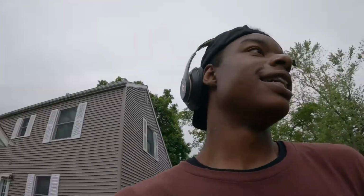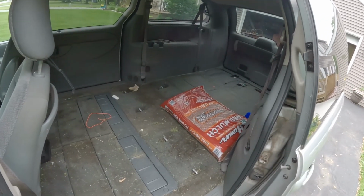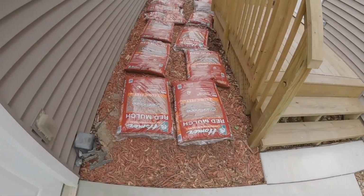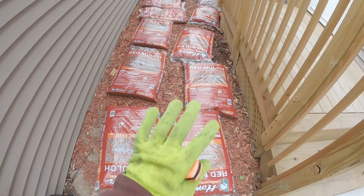Alright, so let me show you guys. Oh my god, I ain't even tired, about to get this done. The van is empty. No more bags except for one. It's my extra one. I always need just one extra for little spots, you see. But let me show y'all how I do it. I don't need a wheelbarrow. I'm all manual.